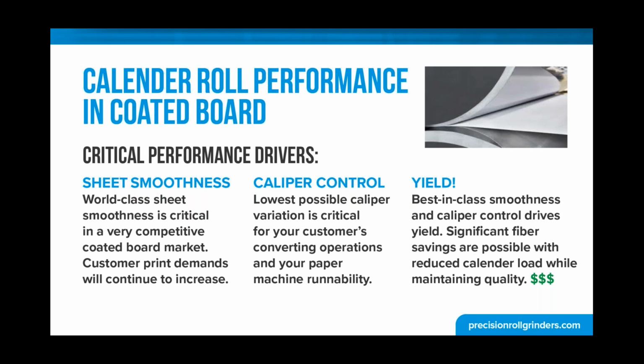So calendar roll performance and coated board, what are the key drivers? And this is not inclusive. Each mill, each machine has its own specific drivers. But as a whole, these products are consumer products. They go on the shelves of the stores that we all frequent. So what are those key drivers? Sheet smoothness. Obviously, world-class sheet smoothness is critical. It's a competitive market. Customer print demands will continue to increase. Multiple colors, the register, the distinct lines, the depth of print, all those things will continue to increase as your customers in the paper mill improve their marketing and their presence on the shelf.